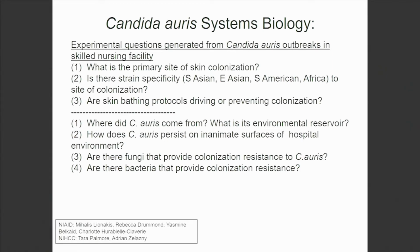We do not know where Candida auris came from. We don't know how it persists. But this is a story of how we're trying to respond and develop an integrated systems biology approach to an emerging pathogen, working with our colleagues at CDC and in the skilled nursing facilities and the New York and Illinois State Health Departments to look at what's happening in human health and whether we can build models to understand that.